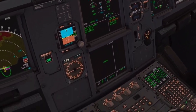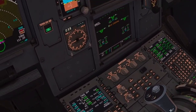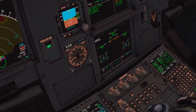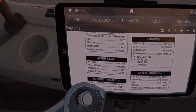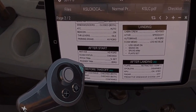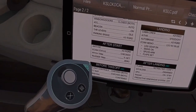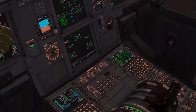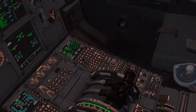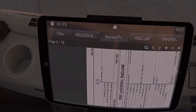Nose wheel steering, just waiting. NWS off. You can start checking pitch trim. Set 0. CG 27%. Rudder trim check 0. After start checklist completed. Delta 760 request taxi. Delta 760, taxi to runway 16 left via taxiway Hotel 13. Hold short runway 16 left.